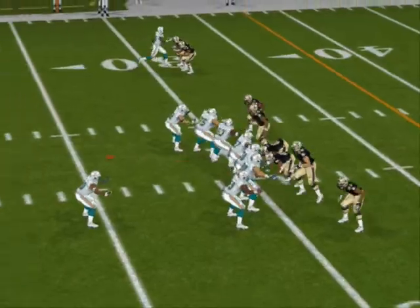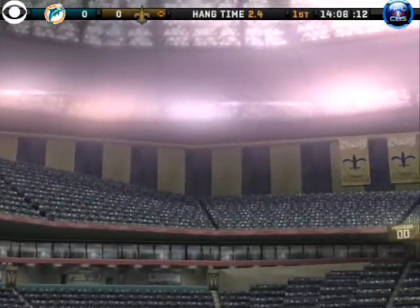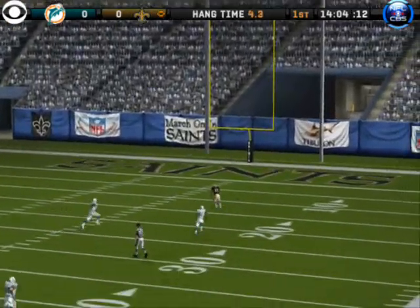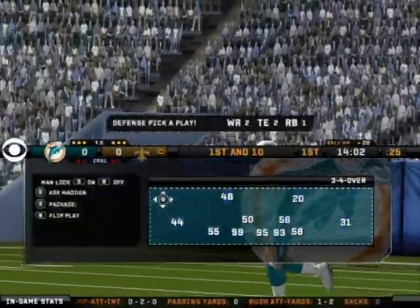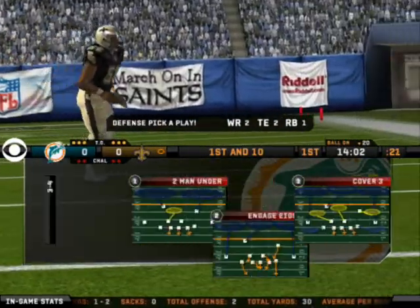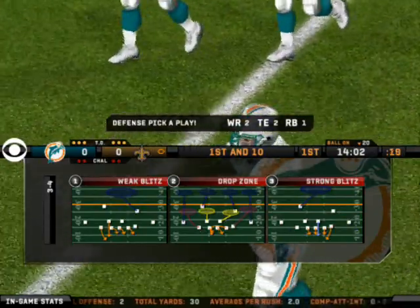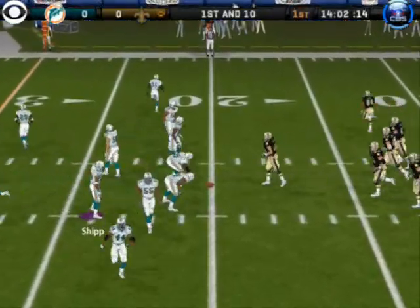Roby is ready to punt this one away. Gray back to return. Into the end zone, touchback. First and 10. Ball on the 20-yard line.